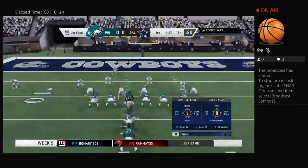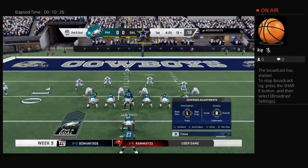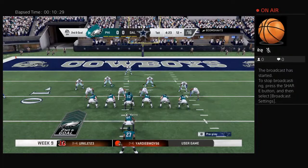Let's go. 10-2 soft. 50's the month. Here we go.